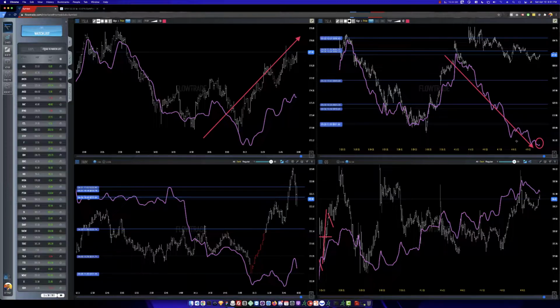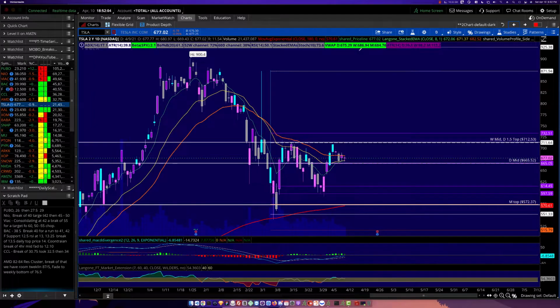If this is truly a bottom and it curls on its way back up, we have block trades that came in at 696 and 697. We're going to look for this as, sorry guys, we'll look for this as block trade resistance here and block trade resistance here. 682, 684. Excuse me.